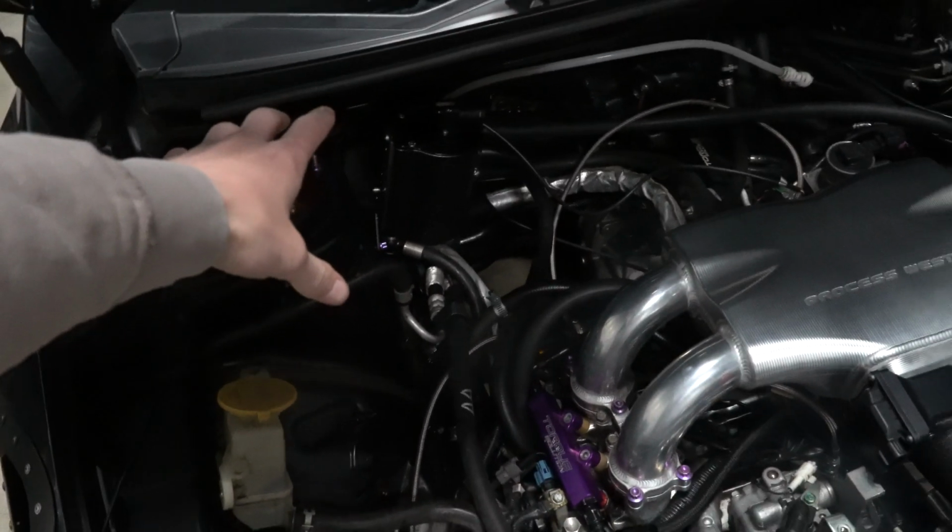I have to get the AOS removed, all the lines disconnected, because I am relocating that. I'll have to make new lines once again. And then we need to get this car up in the air and start removing the subframe.